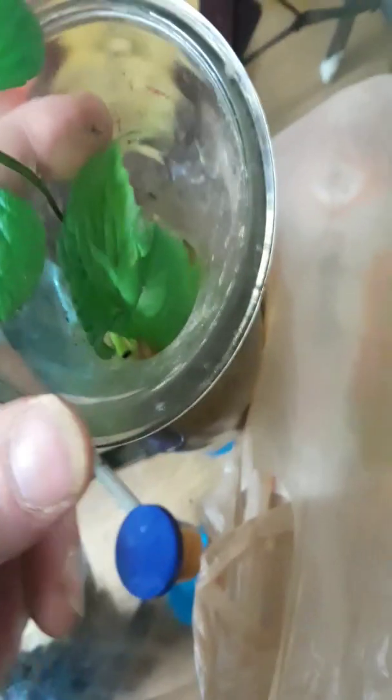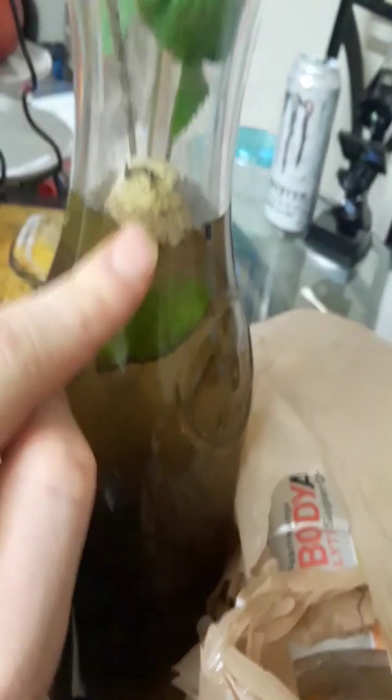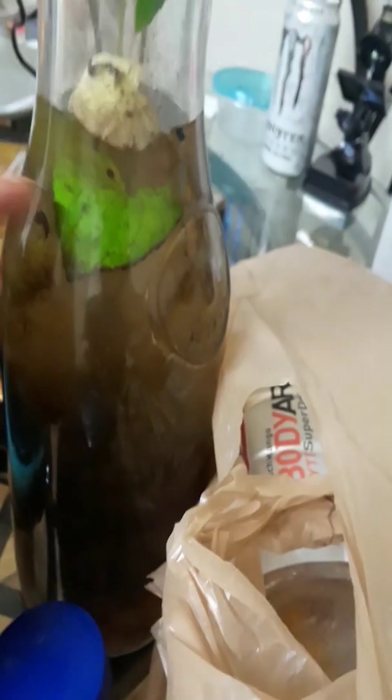You really want to make sure your hands are clean because of the oil on your hands. But yeah, when these leaves try to get to the top, you really want to help them get out of there so they don't get stuck like this one. Chances are this is going to be the last one to go out.